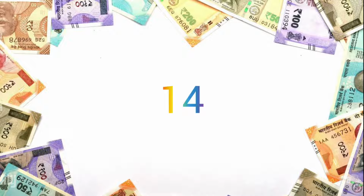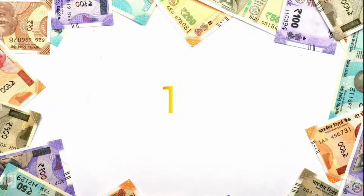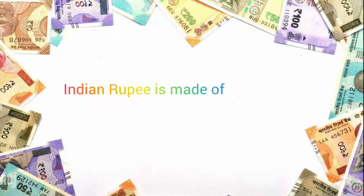And it's 14. Old currency notes are recycled. Yeah, most of you know this, that old currency notes are recycled. This one only 10% of people know. Indian rupee is made of cotton and not paper. Oh, but it looks like paper when we hold it.